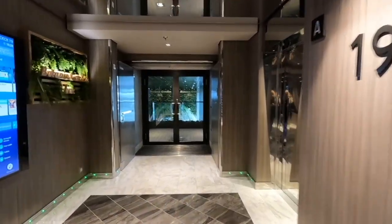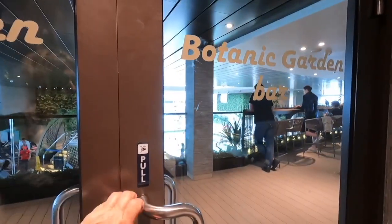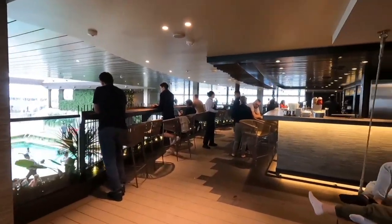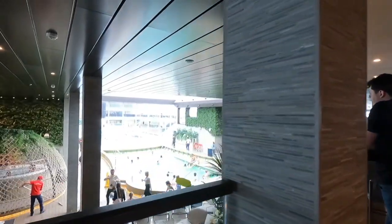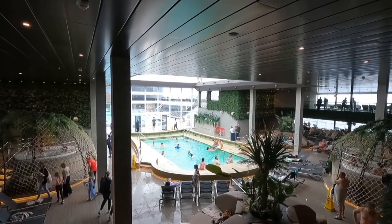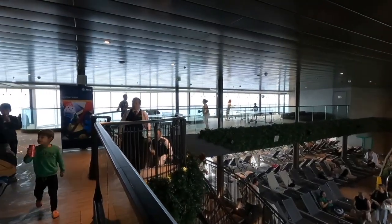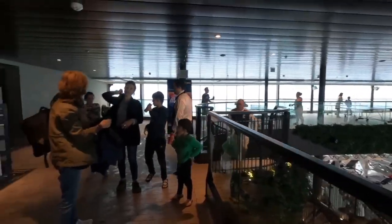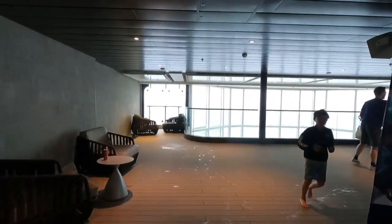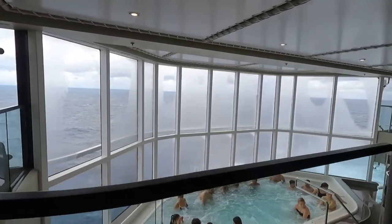So this is the Botanic Garden bar. Right over here, it overlooks the pool, the indoor pool, and hot tubs. So there's the bar, and it's very rocky today on the ship, so you can see the water going up and down. It was very nice. Hoping to use it later. You can play ping pong over there. You see the ocean there, and there's a hot tub down below.